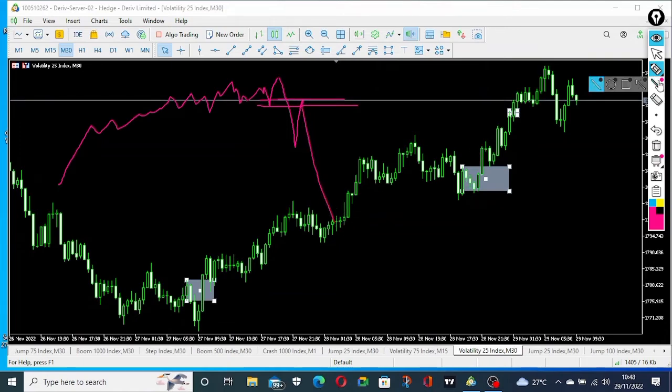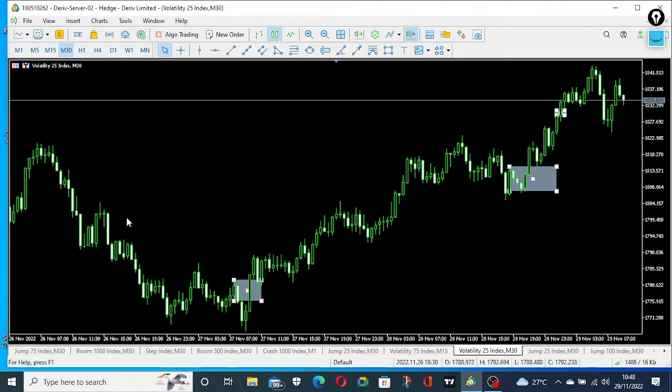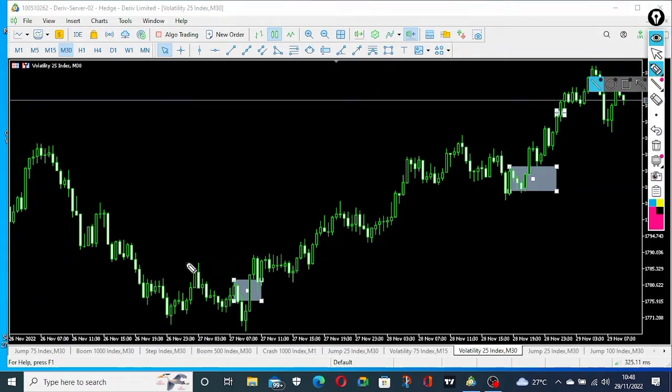So let's go straight into the chart to see what I'm talking about. This is an example here. You can see how price was coming down all the way from here, and then we have a high here. We also have another high here. I actually marked at this place. We have a low here, a low here also, but this is the last high we can see here. This is the last high before this low.